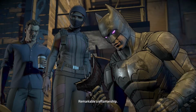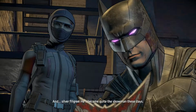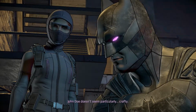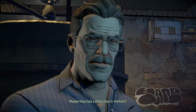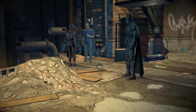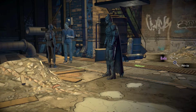Remarkable craftsmanship. Silver filigree. He's become quite the showman these days. John Doe doesn't seem particularly crafty. Oh, maybe they had a shop class in Arkham. They don't. So he is somewhere where all of this is available.